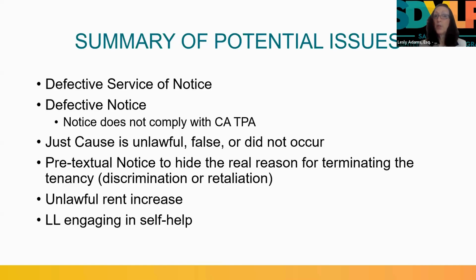Defective notice, if the notice does not comply with the California Tenant Protection Act, and there are a lot of things to do for a landlord, a lot of obligations. The landlords have to get it right. And the reason the protections are so strong is because we're talking about someone's home.